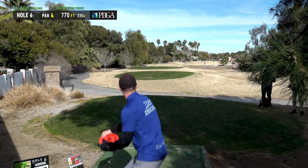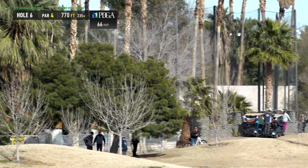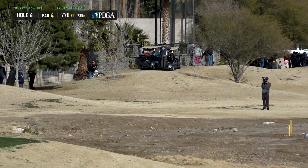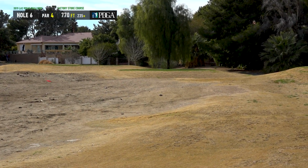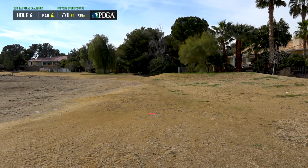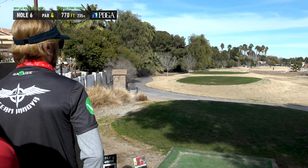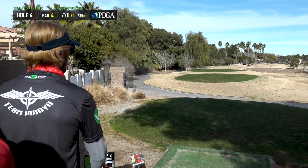Andrew can crush. Reaching for a Z Mantis. Ooh, that's a really good line. Yeah, it is. Held that nice late turnover. That's prime position. That was pretty. Really, really good shot. Like you said, kind of kept it to the right, making that upshot a little bit shorter. Paul?